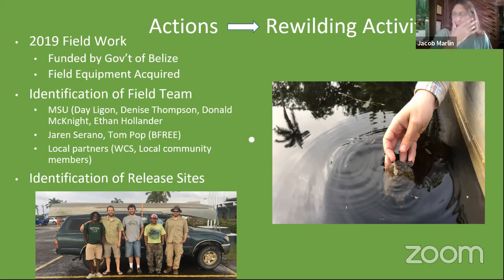We were able to acquire a lot of field equipment through this funding, but also equally as importantly, we identified partners to help with these efforts. So Dr. Day Ligon, Denise Thompson, Don McKnight, Ethan Hollander from MSU's Turtle Lab came down for a period of time and worked with our staff at the Hickey Conservation Research Center, Jaron and Tom. We worked with local partners and we were able to conduct some field work. The important part of that field work also allowed us to identify release sites. And before that, we really didn't have a clear indication of where possible useful release sites could take place.